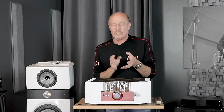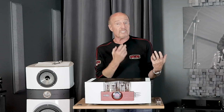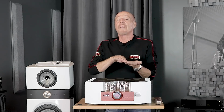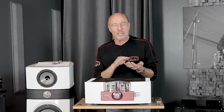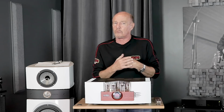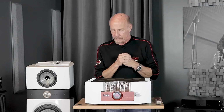First off, it was easy to see from the numbers why it was different. The other amplifier is 100 watts per channel into 8 ohms and 160 watts into 4 ohms. The Pathos is 110 watts into 8 ohms, but the power doubles when you drop the impedance to 4 ohms. It goes to 220 watts. And that's really what you're looking for, because if an amplifier is able to do that, that tells you that it's been built right. And I'm going to show you the evidence of that in just a moment.